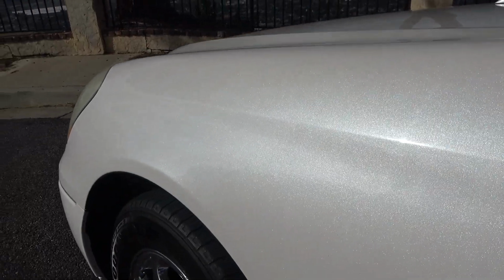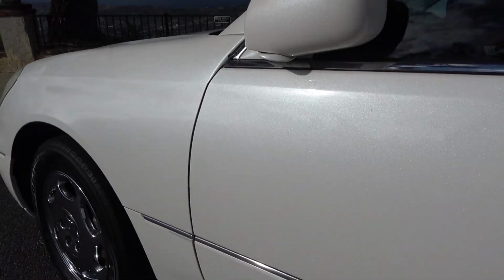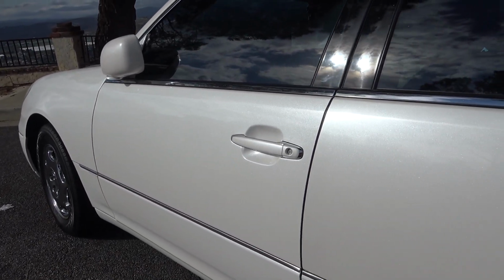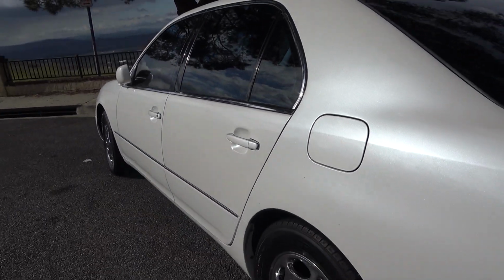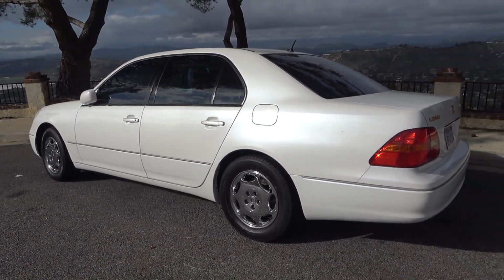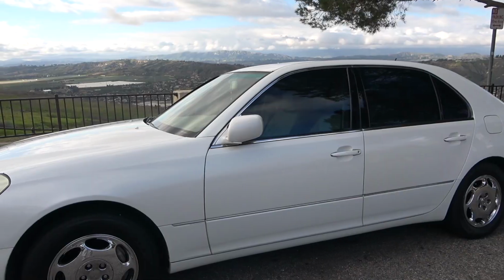This paint right here is a 3-stage paint job that Lexus applies to some of their vehicles. This being an LS, being the flagship sedan, this paint job comes standard with it, but this is called crystal white. And if you come up close to it, you can see a lot of metallic flake with a lot of blues, greens, and silvers, and it's a beautiful paint job. And this is definitely one of my favorite parts about the LS430, is the paint.